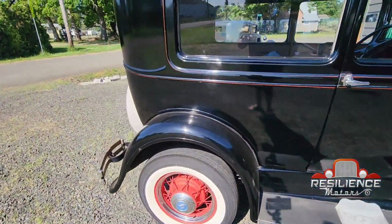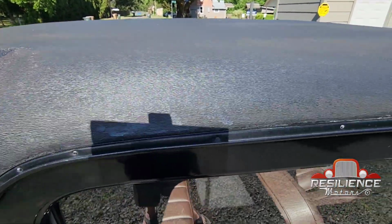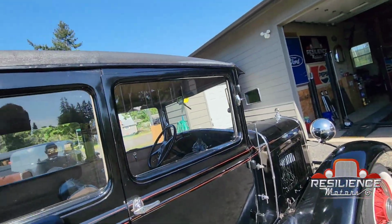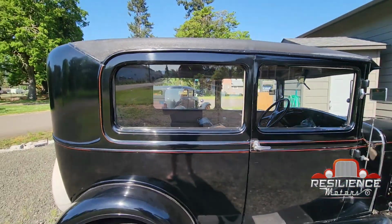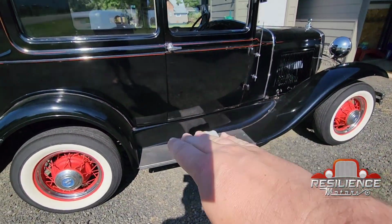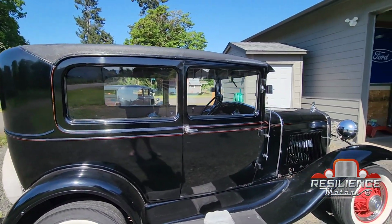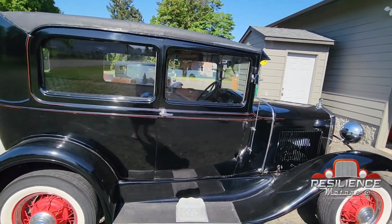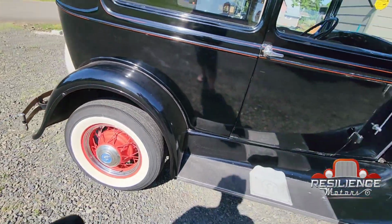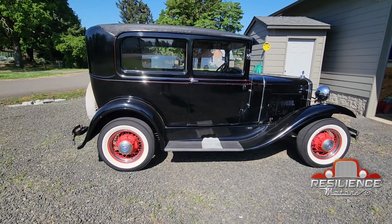It does have a patch on the top right there and right in there. I think that the previous owner at one time probably got too close to a tree or something. You know, this paint damage down here and that up there makes it kind of seem that rubbed too close to a tree or something. But the fenders are fiberglass. Honestly, to me, that doesn't take away from what the car is. It's still a really nice driver.